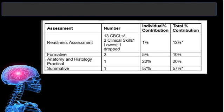So these are the kind of diseases and symptoms and chief complaints that we're going to be dealing with throughout the block. From an assessment perspective, remember there's 13 cases, so there's going to be 13 CBCLs. There's going to be 2 clinical skills assessments, readiness assessments, I should say. There'll be 2 formatives, and the dates and the topics of which will be released later. This is to accommodate any shuffling around that might need to occur. And of course, there's anatomy and histology practical. And there's obviously the summative exam, which is at the end of the course, worth just shy of 60% of the total grade.